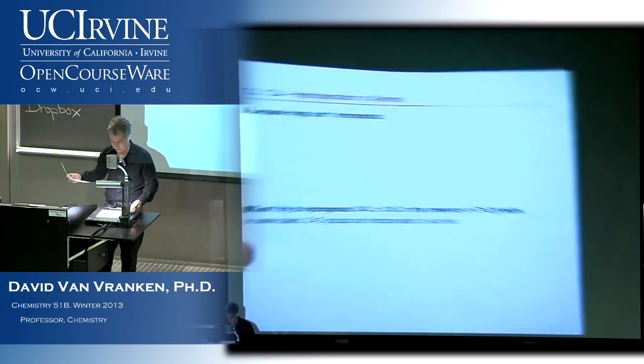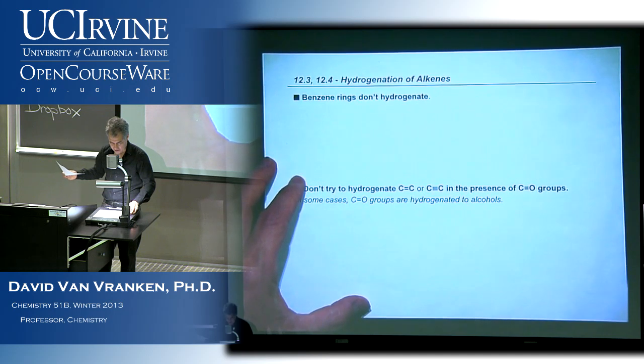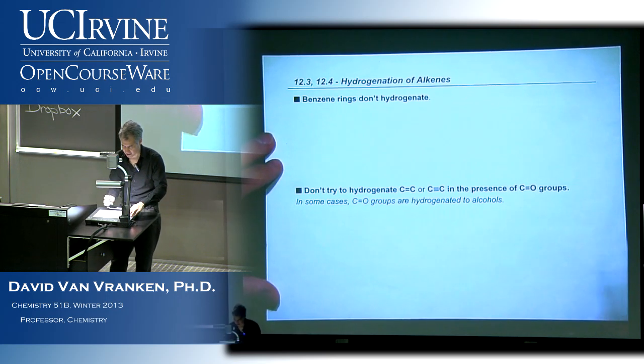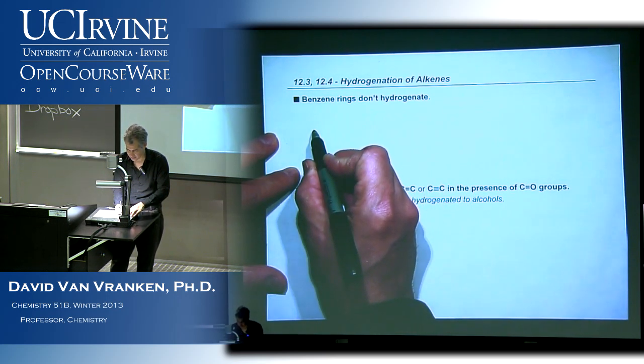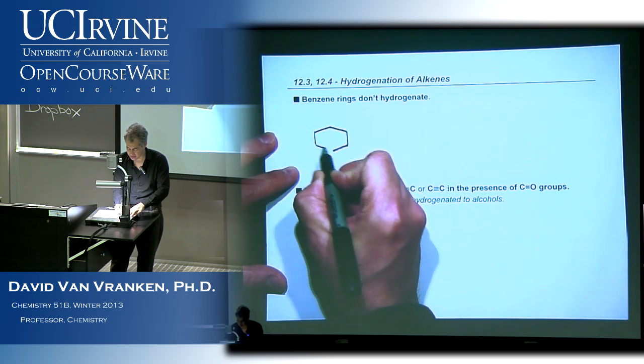Okay, let's talk about some, I'm not sure if it's a limitation, but some things that you need to remember about hydrogenation. And the first thing that I want to emphasize is the unique lack of reactivity of the double bonds in a benzene ring.